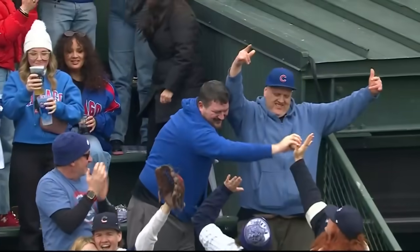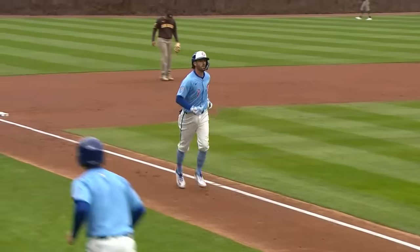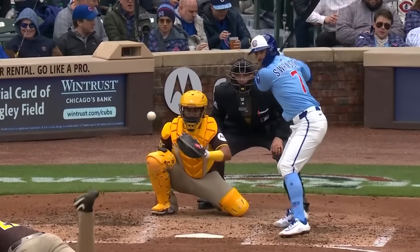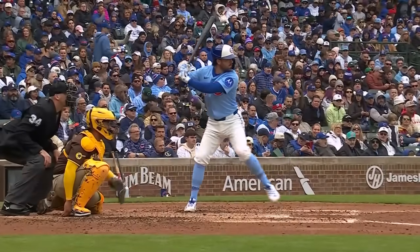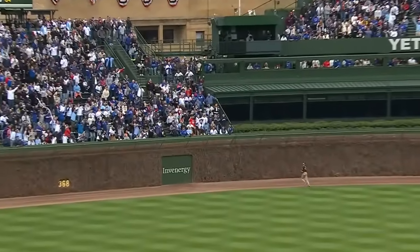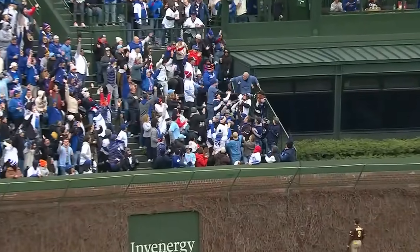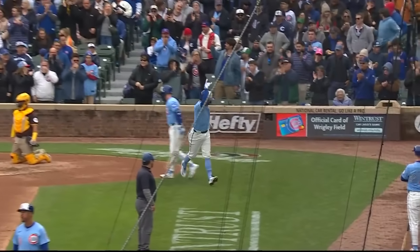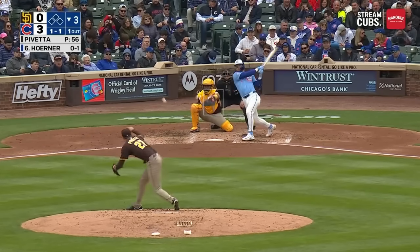Dansby Swanson with a long home run to left center. Cubs lead 3-0. Home run number 3 for Dansby, and this is a rocket. The thing I love about Dansby is he's getting on top of the ball much more. He is on top of it with his hands and driving down through the baseball. And a bomb. I mean, this ball is absolutely crunched.